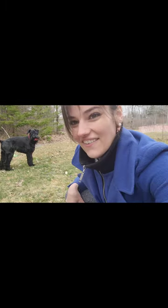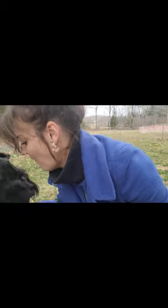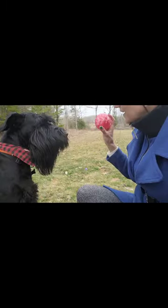So then he starts to slow down, and then I know I have tired him out, and he's having a great time. Oh, you gave me your ball. You want me to throw it again? Okay. Okay, you ready?